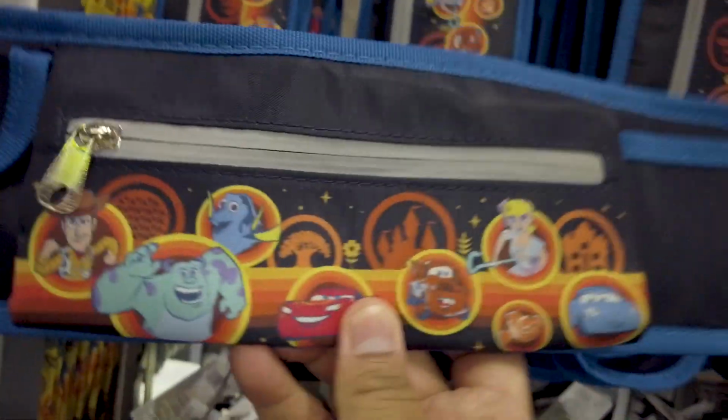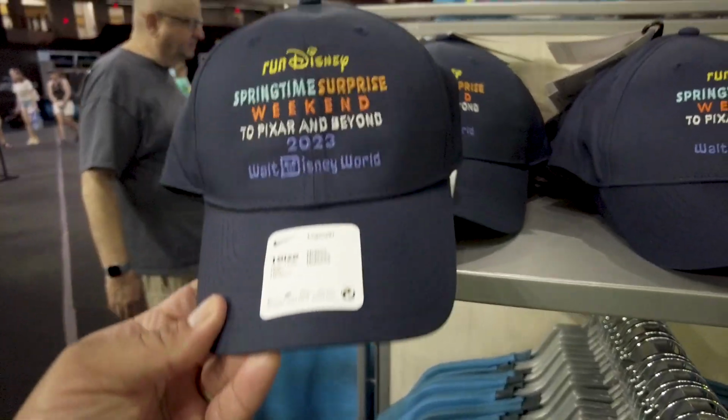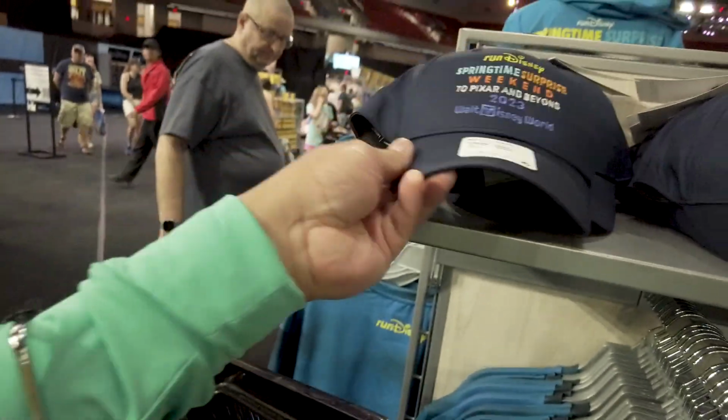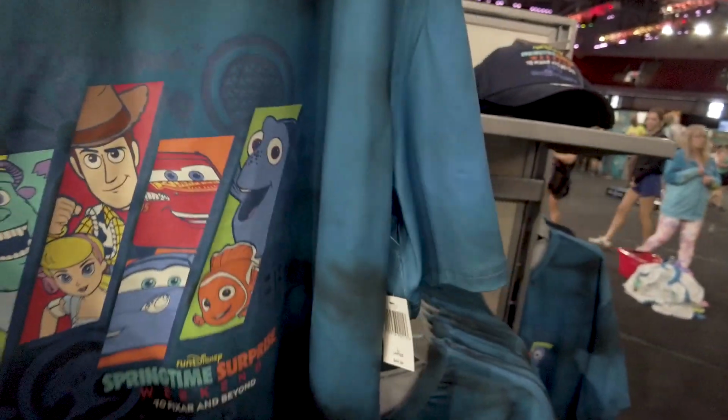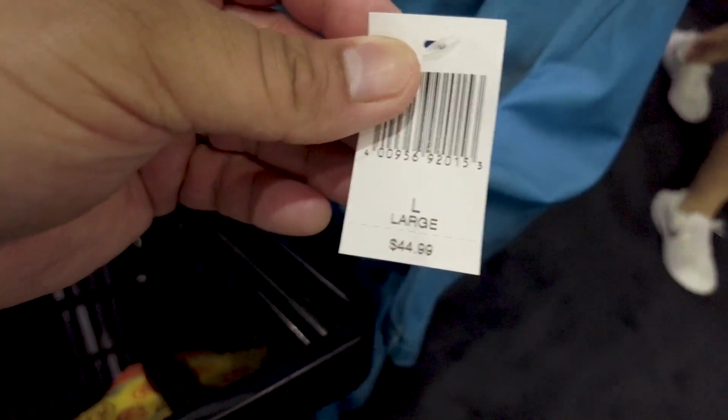Is this like a running belt or something? Look at that, $19.99. Here's a Nike hat, pretty basic, $39.99. Nope. Here's a tech shirt, Springtime Surprise Weekend, runDisney on the back, $44.99. Got the mug. Good.